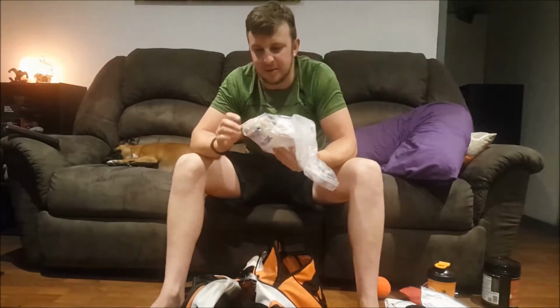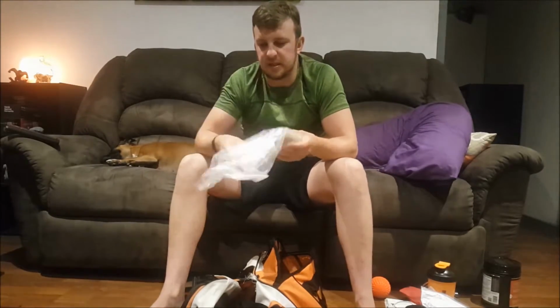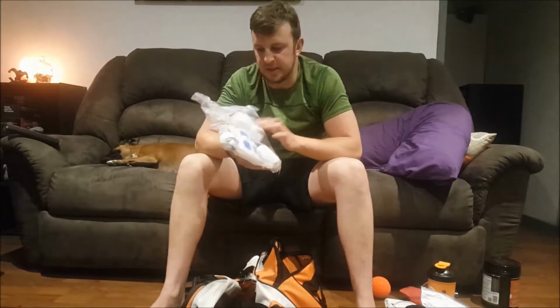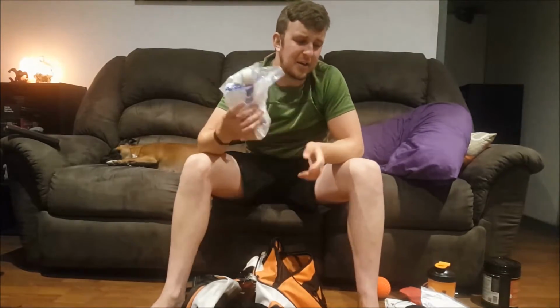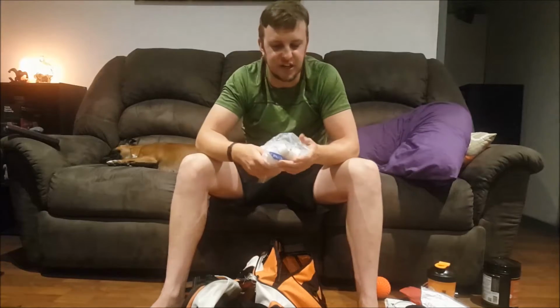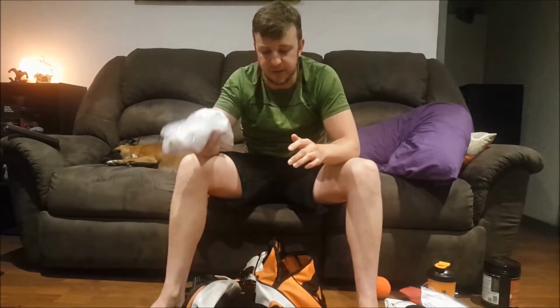In all honesty, there's some straps here for the ankles. There's a sling. There's an ice pack, an instant ice pack. We just crush it, and some tape in there. So it's just a little first aid kit that I have. I don't often injure myself anymore in the gym, but being qualified in first aid and also personal training and training with others is good to have it in your bag.